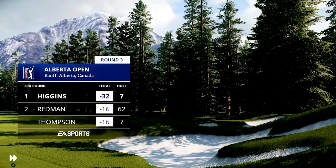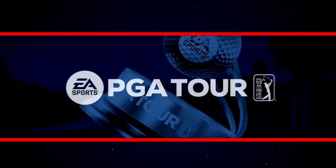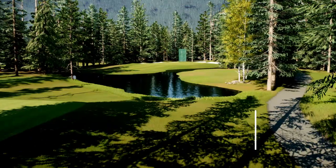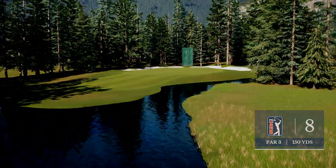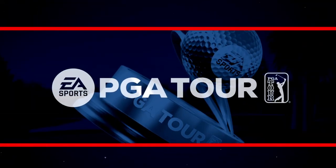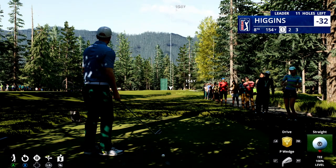That's going to move him to, you ready for this? 32 under. Now to hole number 8. It's another par 3 with some water, Frank. Only 150 yards. This is the shortest hole in the golf course. But distance control is still very important here.